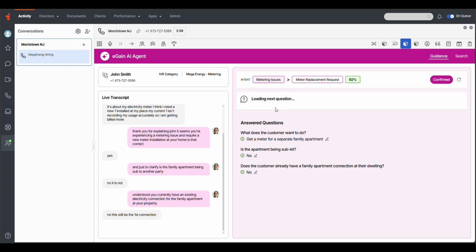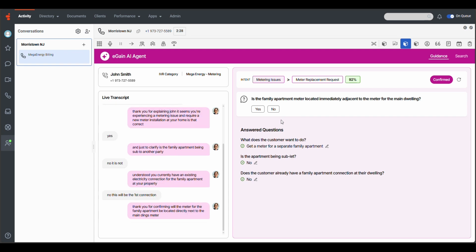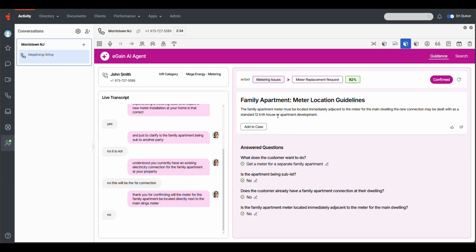Thank you for confirming. Will the meter for the family apartment be located directly next to the main dwelling's meter? No. I appreciate the clarification. We can certainly proceed with a new meter installation. However, since it's not located adjacent to the main dwelling's meter, the new connection will be classified as a standard 12 kVA house or apartment development.